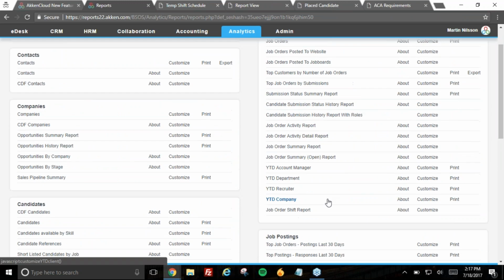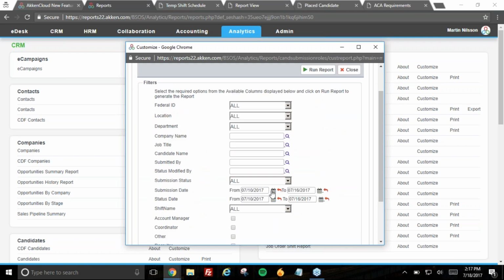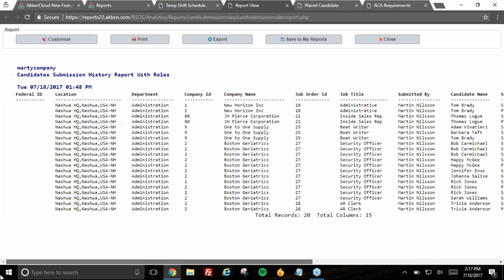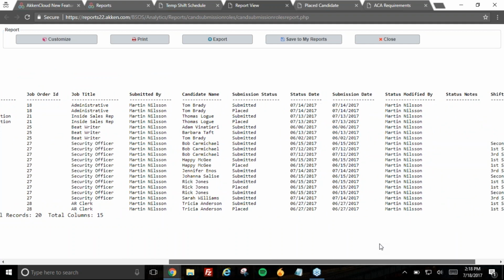Next item we're going to be going over, or the next report I should say, is CRM job orders, candidate submission history report with roles. Just a quick glance at some of the customization that you can add to it. And then the resulting report would be, as you're seeing here, any candidates that have been submitted to a job, and if so, they also have not only the shift, but the roles cited on there.